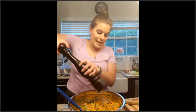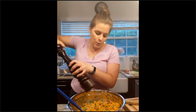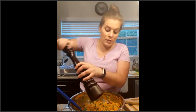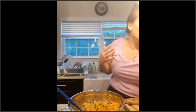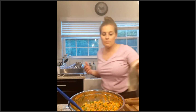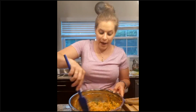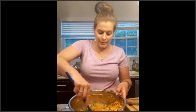So I would serve this as a side. So you could make this with grilled chicken, or maybe you're doing a whole roasted chicken, or you're doing ground turkey, or steak, or you can eat it as a meal. So if you're vegetarian or vegan, you could eat this as a meal. I would top this with some avocado so you have a healthy fat. This also would be great with some hard-boiled eggs.